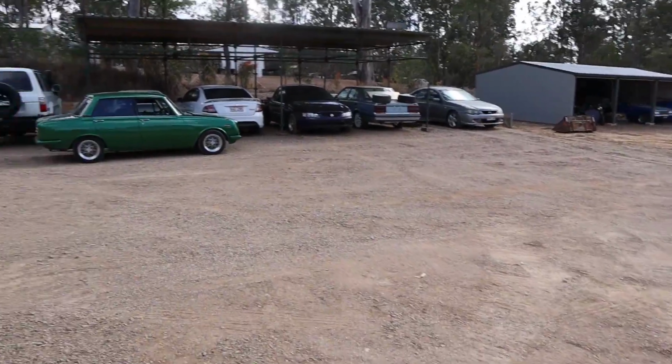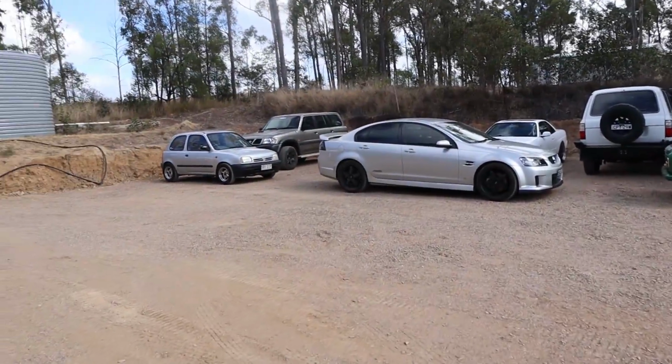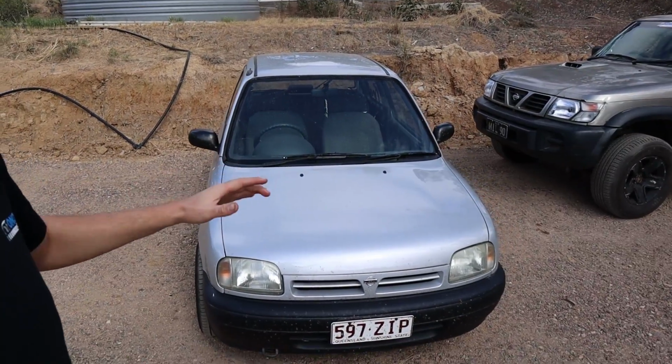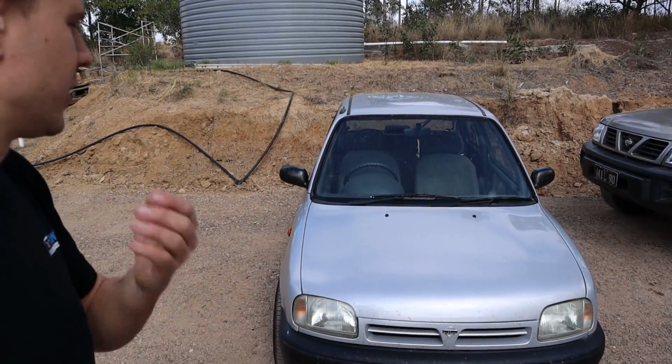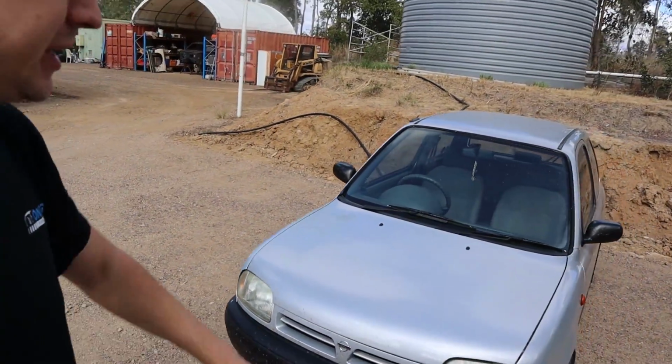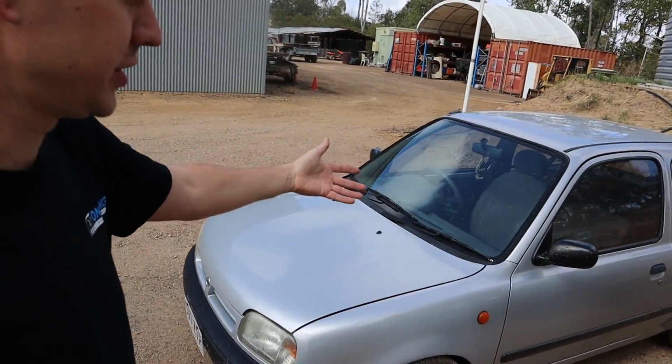So we'll start outside and work our way around and come back into here. I just finished getting everything out of the shed this morning. Go for a walk around. So the mighty Micra here, I just had to put new headlight plugs in it because it fried one of them, so it's ready for daily duties again. I'm still considering selling this car, not too sure yet, but it's still around.